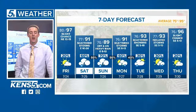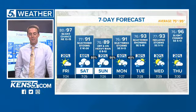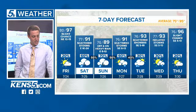Saturday through Monday, we see increased chances for rainfall, just a slight chance for rain on Friday. And then you see that as we head from Tuesday through Thursday, it's going to be slight to medium chances for rain there. But, man, we're going to get a good amount of rain here Saturday through Monday. Again, it's much needed rainfall, so it's good to see the rain chances in the forecast.